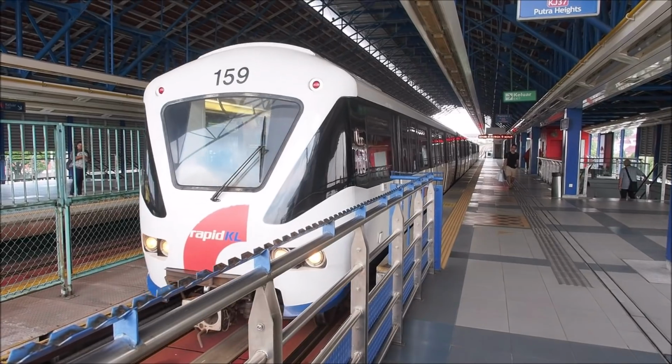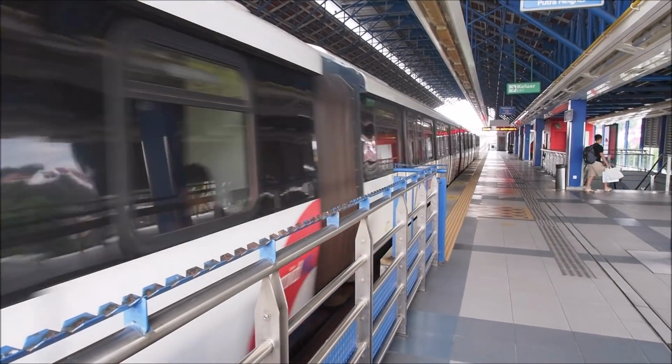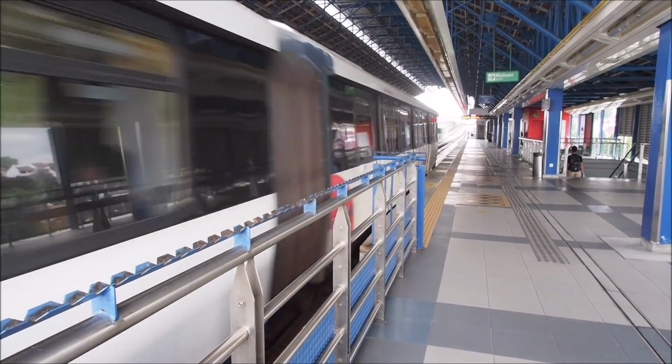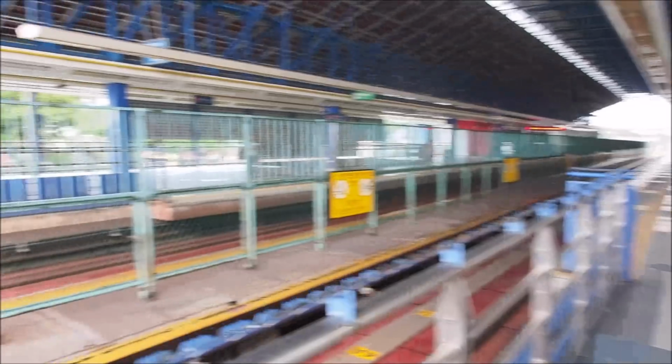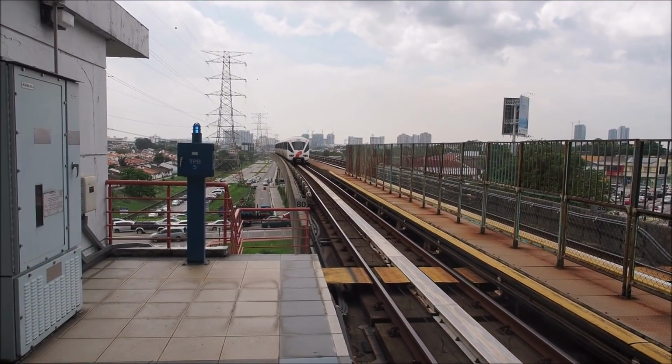goes my train. At the Taman Bahagia station. Took about 22 or 23 minutes here, so that time lapse should hopefully look pretty cool.